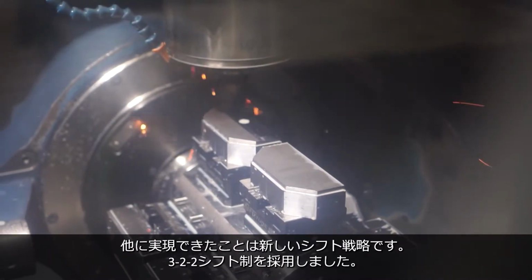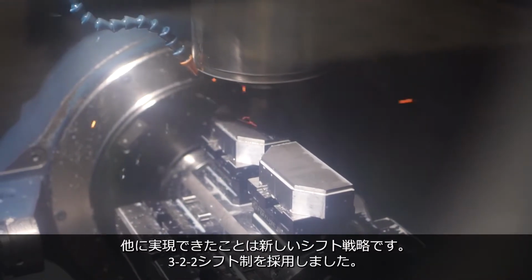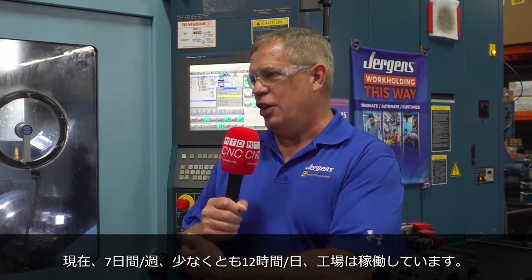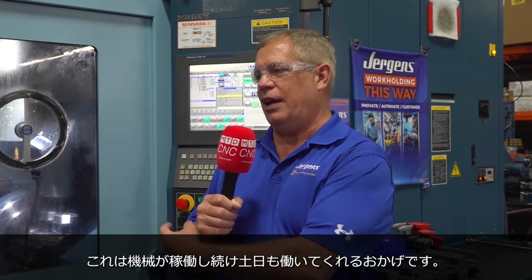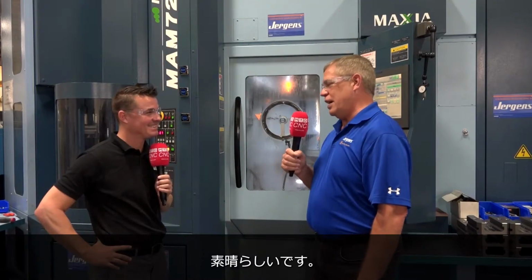The other thing it's allowed for us, though, is we've actually changed over our shifting strategies, and we've added a 3-2-2 shift. So basically what we're doing now is we're running 7 days a week, at least 12 hours a day. So the machine itself is keeping up with that, and now we're getting those Saturday and Sunday runs as well, which has been, once again, fantastic for us.